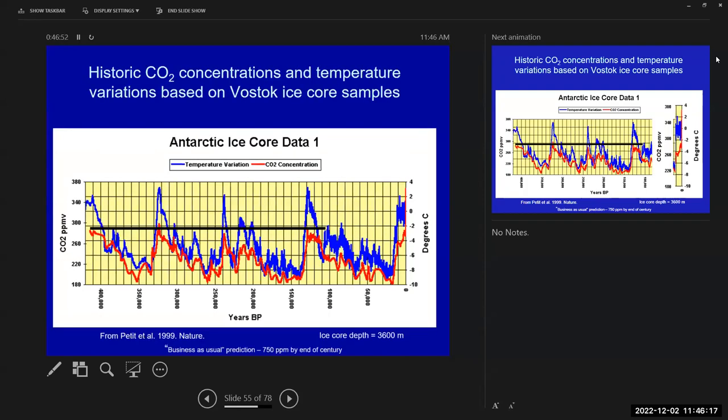And so what you're looking at here is an ice core. The core is about the diameter of an orange, and this particular core is 3,600 meters long. So it goes through a lot of ice. You're drilling down through the Antarctic ice sheets, and as you go down, you're going back in time. If you look at the image, it's laying flat on its side. You're about 420,000 years ago at the bottom of the ice core, and then it comes all the way up to the present, or approximately the present.